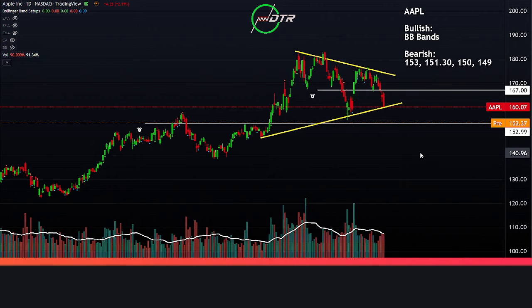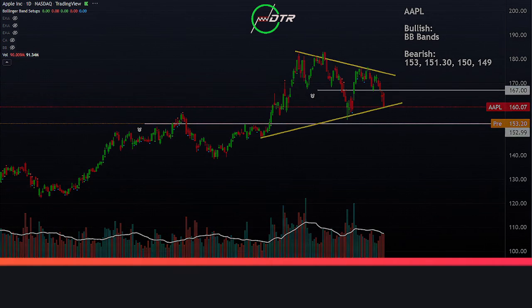Apple, we talked about a little bit. We wanted to see that January 24th level getting validated, and we've certainly made lower lows well beyond that point now, so it's hard to believe that's really holding up Apple anymore. We're looking for breakdowns under this 153. Lose this trend line and we've got room down towards that 150 area. Again, we look for Bollinger Band bounces to pull us back towards that 160 zone.